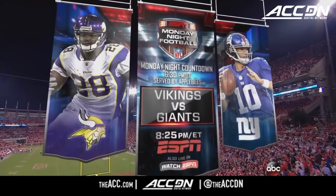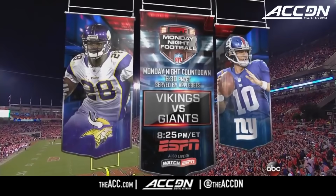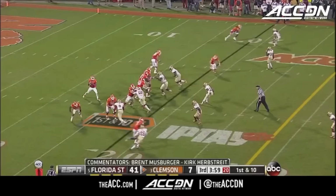Actually, I'm looking forward to seeing what Jon Gruden has to say when he breaks down the Giants tape and talks about Eli Manning's interceptions and things like that. I know he's going to break it down. I can't believe, Herbie, that the Giants are winless this year. I just don't understand it. Got to be the biggest surprise in the NFL.